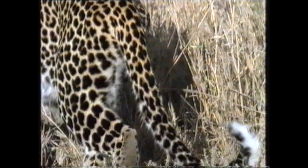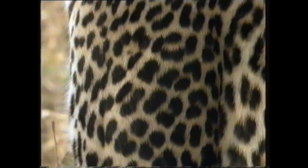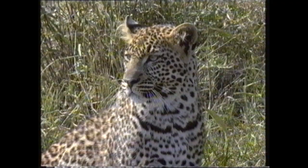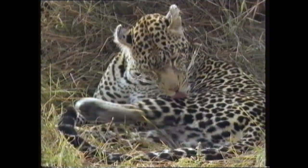The leopard differs from the cheetah in that the spots on its body join up to form rosettes. Its mottled coat perfectly mimics the dappling of light and shade where the leopard spends most of its life. The markings are so beautiful.